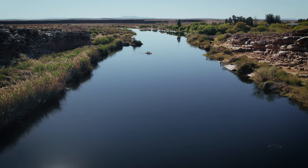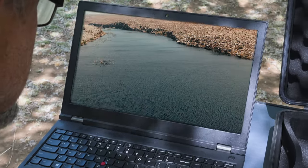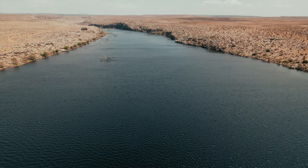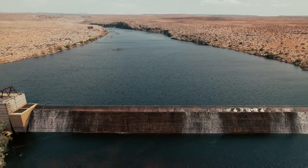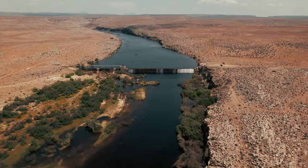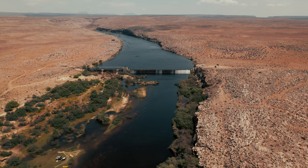This evening we want to get to Eland's Vlei, which is about 30 kilometers north of us, but there's been a road washout recently, and if we can't get through, we're going to have to sample much further south at a place called Brakfontein. It's the one and only dam on the Doring.